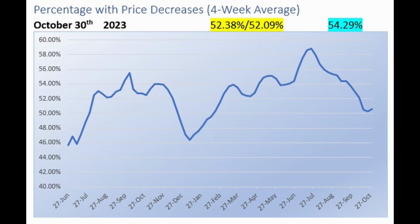Here we take a look at all listings once again. This is an examination of how many of them have reduced their asking price from the original listing price. This week, 52.38% have, compared to 52.09% that had last week, and compared to 54.29% of sellers who had reduced their asking price the same week last year.